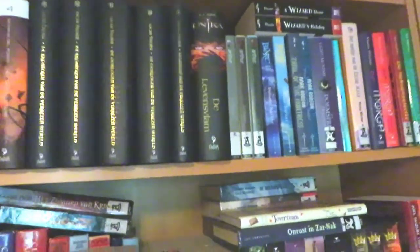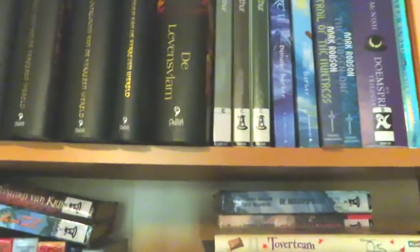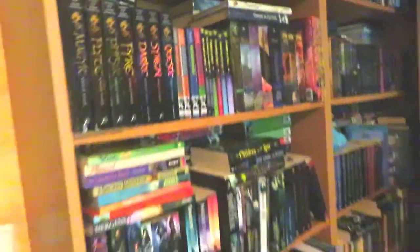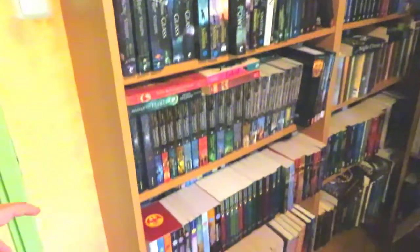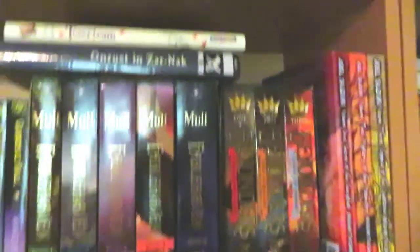The first bookshelf is some translated works and some various fantasy for children. This whole bookcase, this one, is all fantasy for children and young adults. Let's see what's behind it. Ian Colfer is behind it, as well as a variety of other books. Then we here have Angie Sage books, Brandon Mull. We've got Sisters Grimm, some other fantasy books.